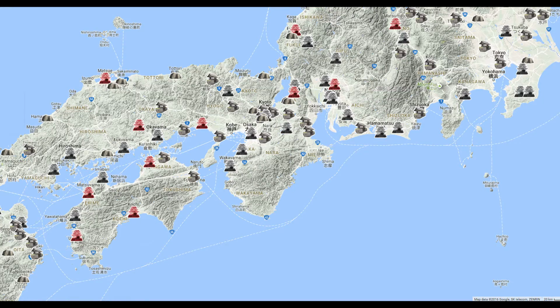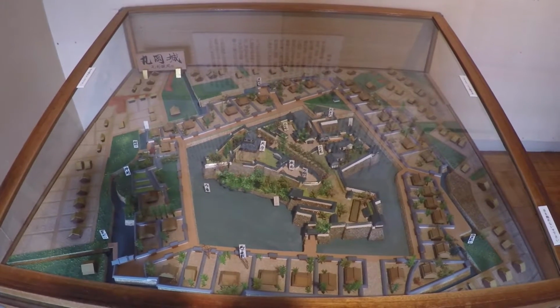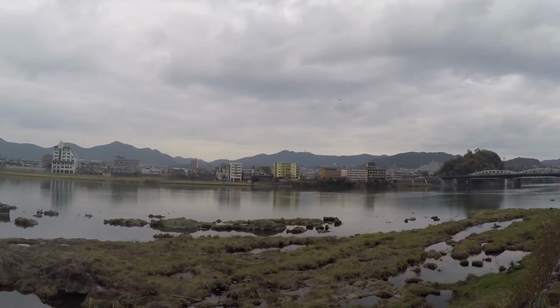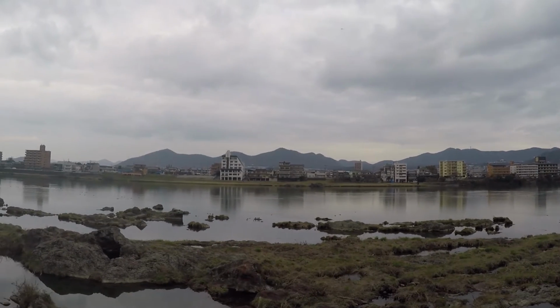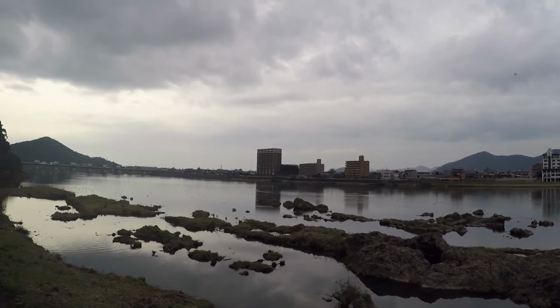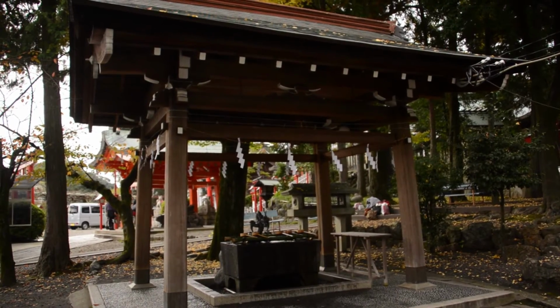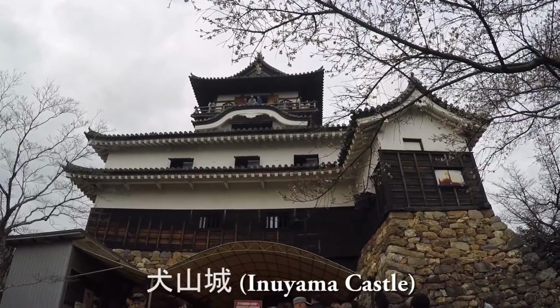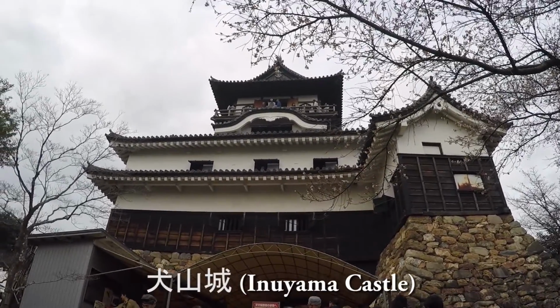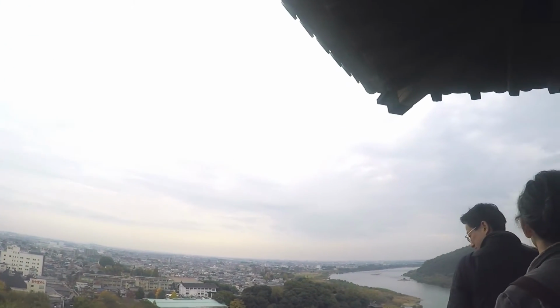This next castle is another hilltop castle. So this one, translated, actually means Dog Mountain. You separate the two words, essentially making it mean Dog Mountain, which I think is kind of funny. But anyways, this one was built in 1537 by Oda Nobunaga's uncle, Oda Nobuyasu. Oda Nobunaga is actually a really famous dude, you need to look that up. He was a badass, and his uncle built this castle.